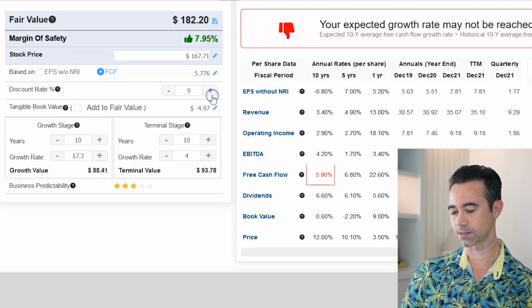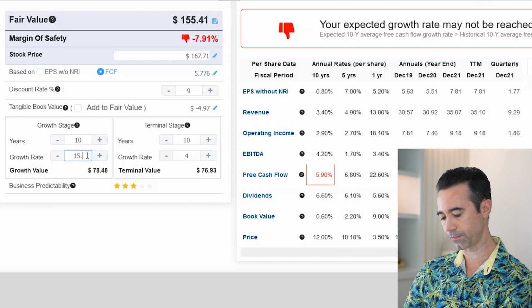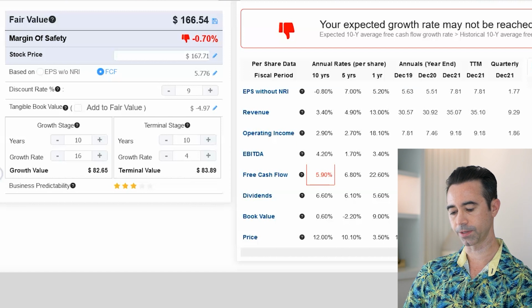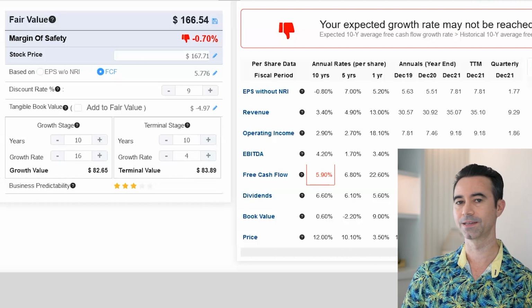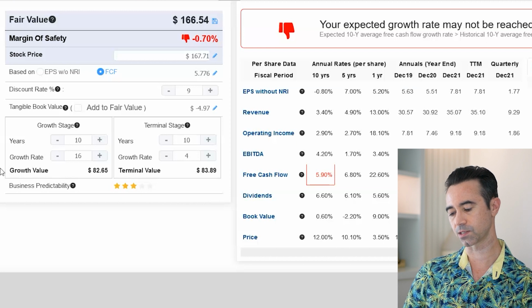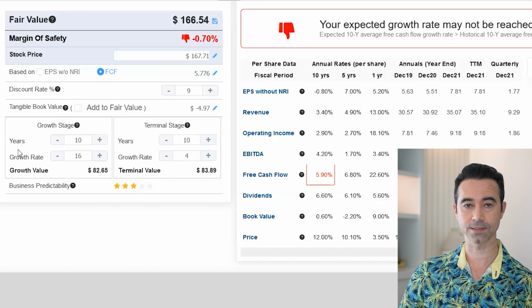So let's go back, put this up to 9% again, but what growth rate are you okay with it being about fair value? And we're talking about probably 16% growth rate over the next 10 years. So 16% growth rate to get to this price today to be fair valued. Personally, I don't think it's going to happen.